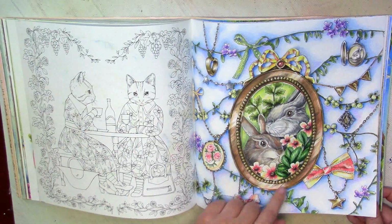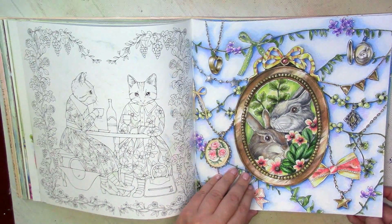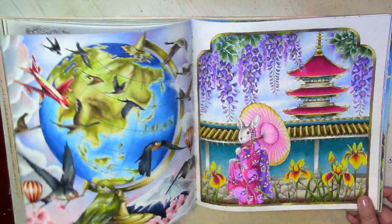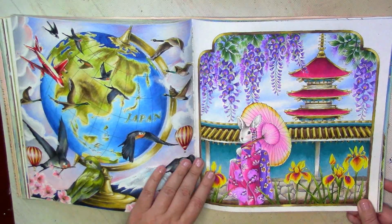It's such an old work, but I still think that the wooden frame looks quite nice. I don't know how I managed to do it. I need to watch video. That's my last work in this book.